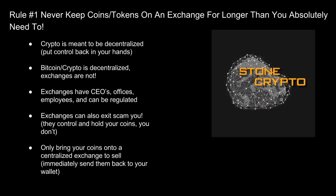So every single exchange that allows you to use your local currency or US dollars to buy Bitcoin, Ethereum, or various other cryptocurrencies is a centralized exchange and business, not decentralized. Being a centralized entity, these exchanges and businesses are regulated by governments. They have offices, they have CEOs, employees, and therefore they can be coerced, bribed, and told to shut down if the government decided they wanted to limit people from buying Bitcoin.